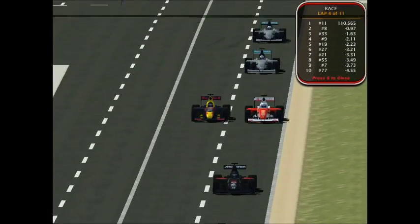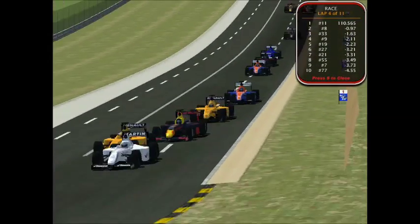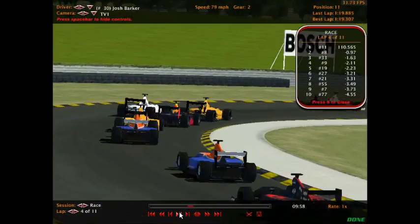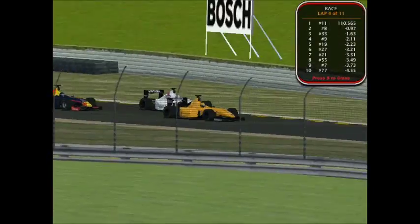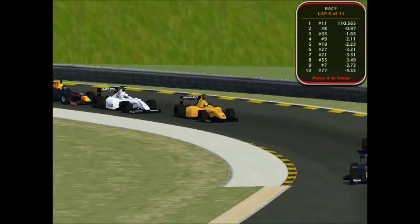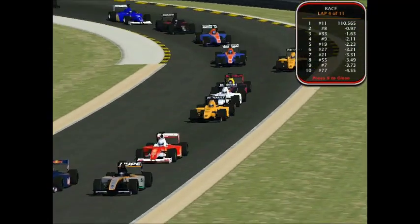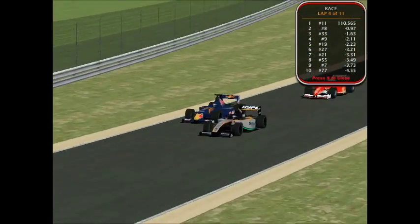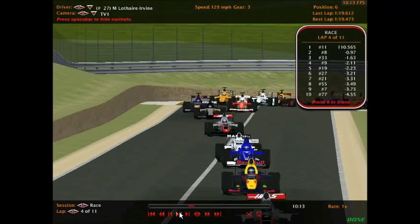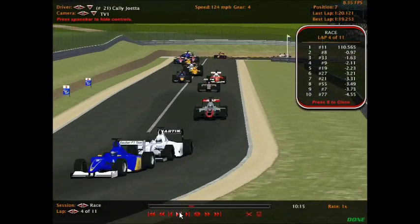Well outside the top 10 to try and gain any points. Battle for 10th. Josh Barker wants it. And Barker now is in the last spot who will receive points. We got battle for position here. Mark of Irvine has actually dropped a couple spots.